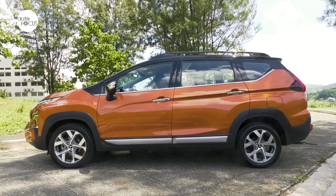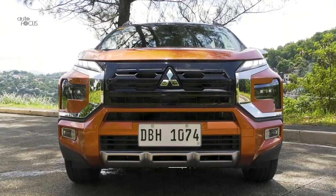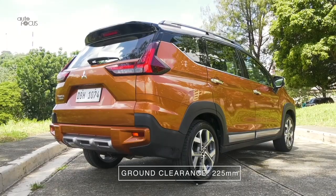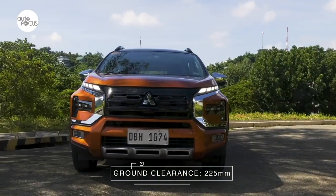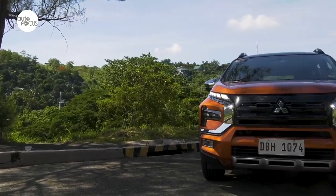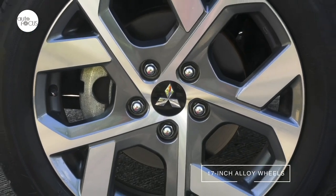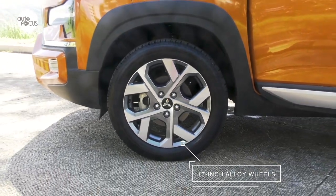The latest Mitsubishi Expander Cross, at 4,595mm long, 1,790mm wide, and 1,750mm tall, while sitting 225mm off the ground, can stand among SUVs in parking lots without looking out of place. The Expander Cross gives the Dynamic Shield concept the steroid treatment along with new front and rear bumpers and 17-inch two-tone alloy wheels to make it look more like an SUV.